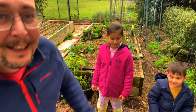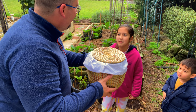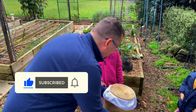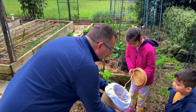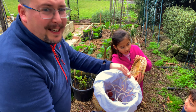All right, now, what do you reckon's in here? I think it's going to be some sort of vegetable. Well, it definitely is. You reckon it's a snake? Well, open it up and have a look. Okay. Wow. What do you reckon, Archer? Not what I was expecting. Pumpkins. Not pumpkins, that's little potatoes.